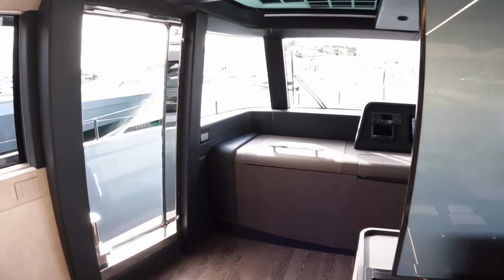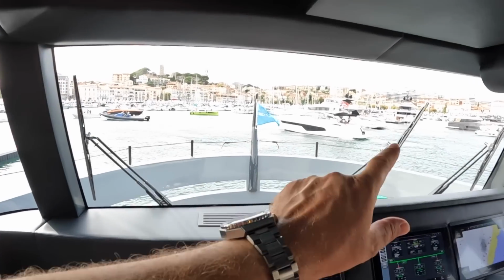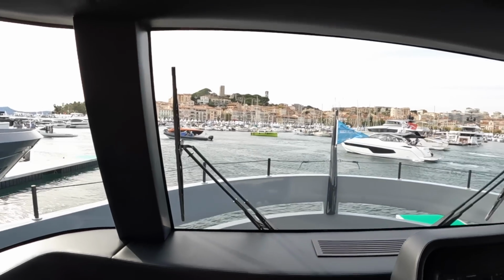And it's like that. We're at the Cannes Boat Show. They're about to open the bridge, which they do on regular intervals. You can see all the boats queued up here. They're going out for sea trials. They're all waiting for the bridge to open. It's quite a sight when this lot come in and out. And what else was I going to show you?